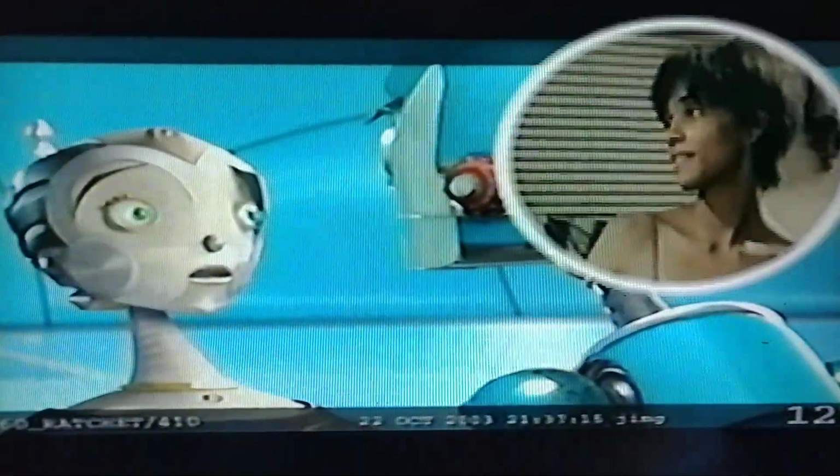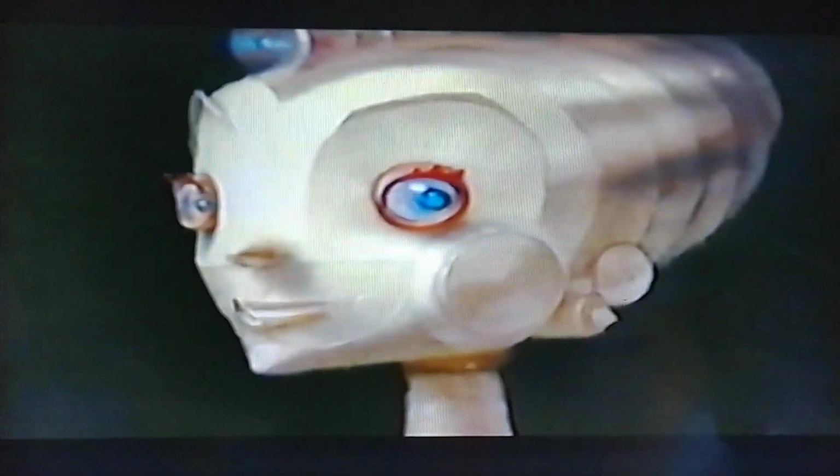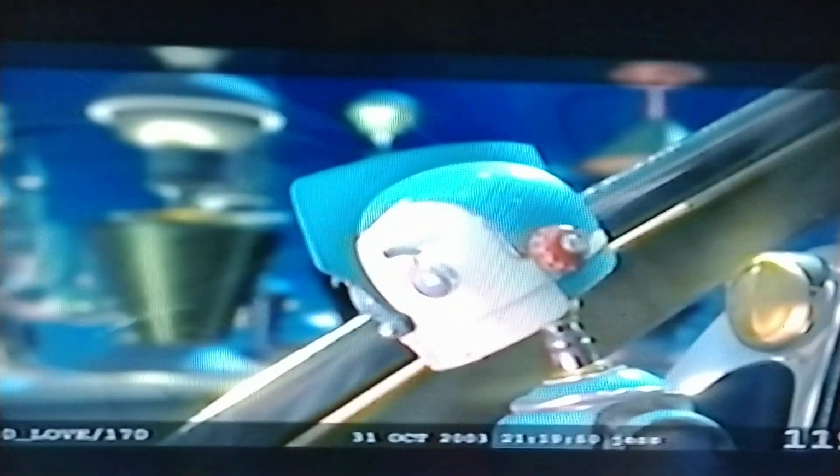Determined to meet Bigweld, Rodney finds a way to get himself into the highest echelons of Bigweld Industries, where he expects to find the big guy himself. Instead, he meets Cappy, voiced by Halle Berry. Cappy's a high-powered executive. She takes an instant liking to Rodney as she sees a lot of herself in him.